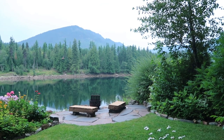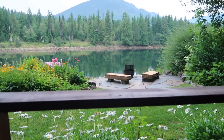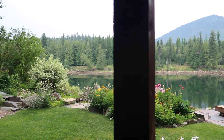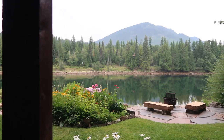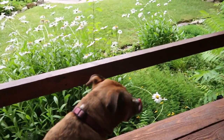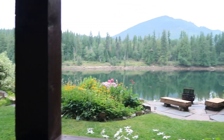So here you have it. This is literally the view off of the deck. Look at that. Here's the deck. Isn't that just absolutely gorgeous? And like I said, it's just a beautiful morning. There's fish jumping. It's just gorgeous. So we're just gonna have some coffee here out on the deck. The dogs are out here, Lola's out. And Diesel is somewhere back here. Let's see, he's back there. There he is. So we're just gonna sit out here, kind of enjoy the scenery.